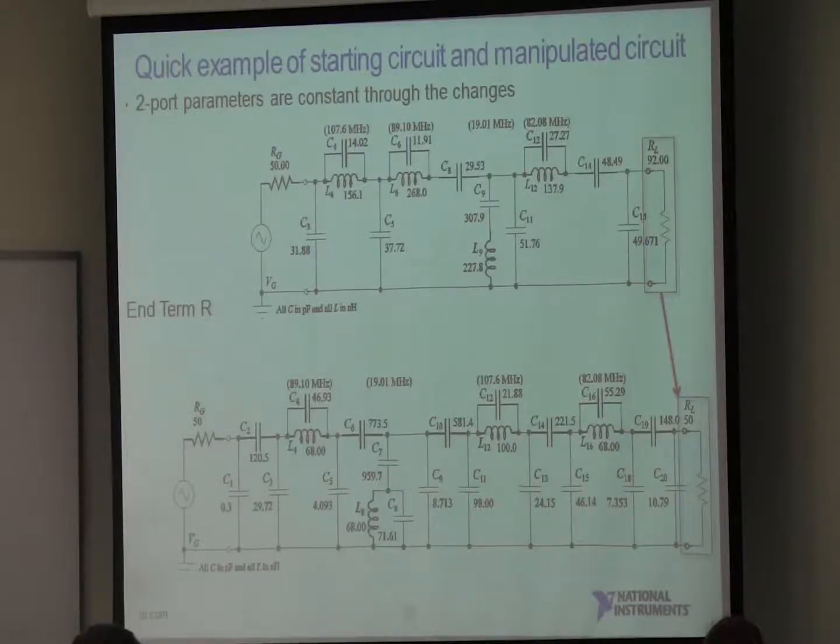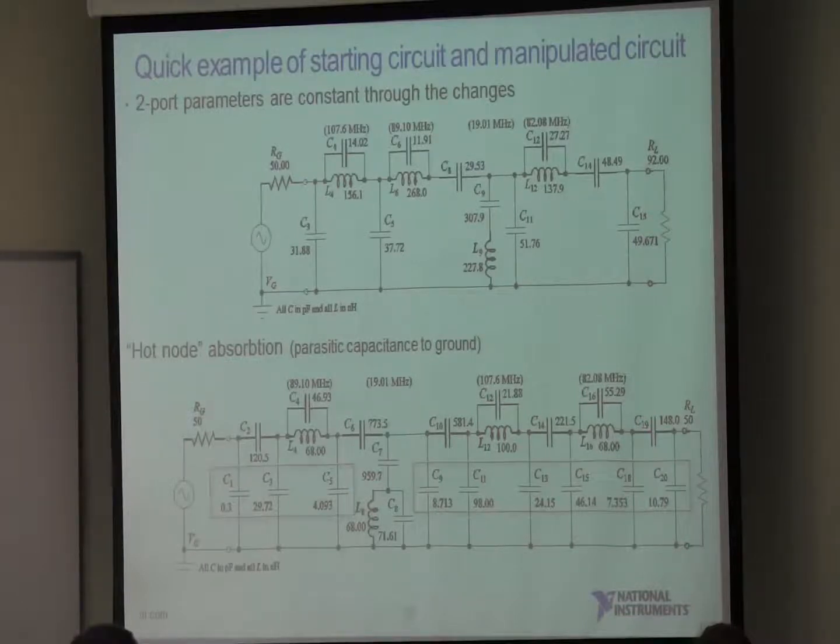Obviously, with this one, the synthesizer didn't really know what to do. It just comes up with this oddball impedance. 50 ohms is a very common radio type impedance. So as part of the process, we manipulated this from 92 to 50, so-called hot node absorption to ground. So we went away from canonical here.